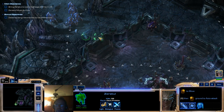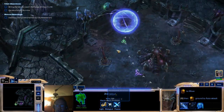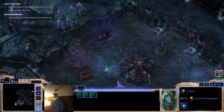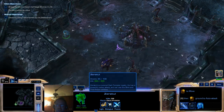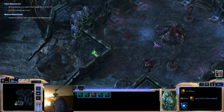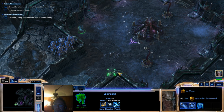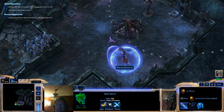Want to wait until it's close to range? Hit that. Nope. Pull back, Zeratul. We're gonna draw these guys right down here. Just wait. Oh, I did not want to do that. I clicked V instead of B.